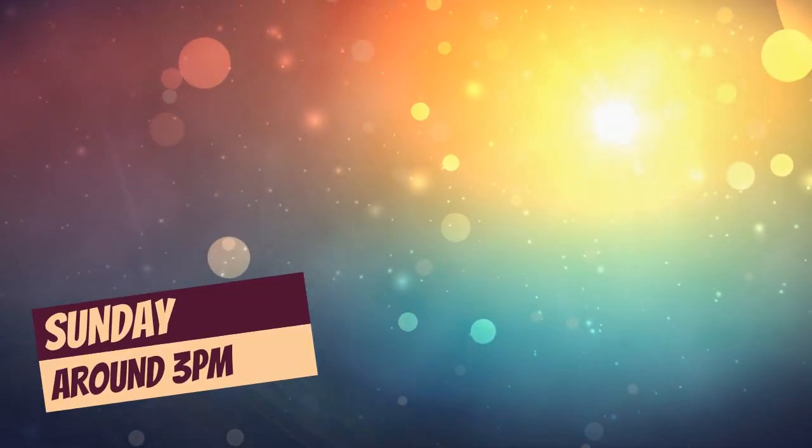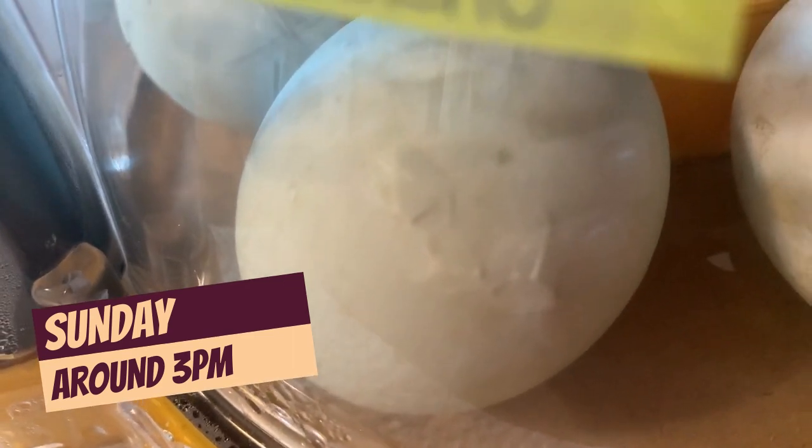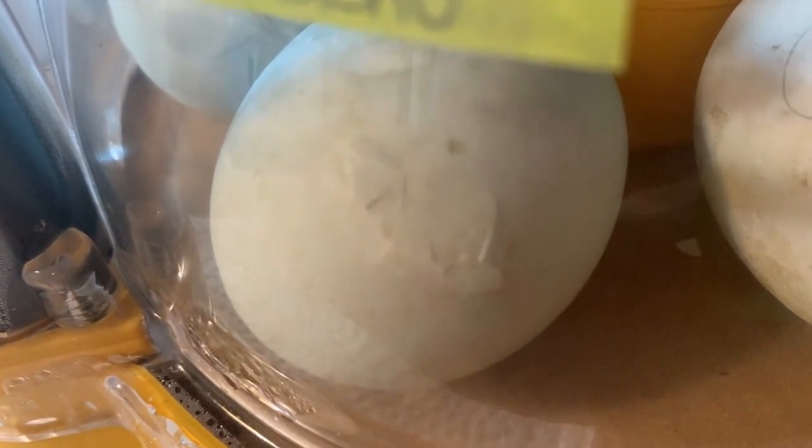So that was last night when Pikachu hatched. Basically, Pikachu started pipping. He made his first little pip in the egg on Sunday at about 3 p.m. And then it was a whole day later that we saw him really start to hatch, last night about 6:30 p.m. And then it took him about an hour to actually hatch out of that egg once he really got going. And I videoed it, so let me show you what his hatch was.